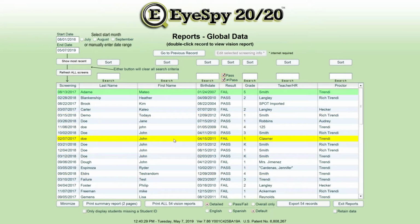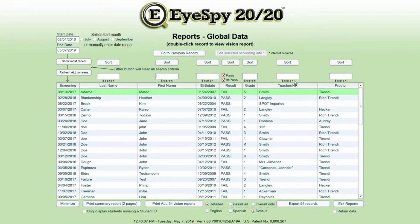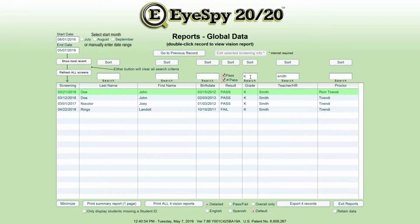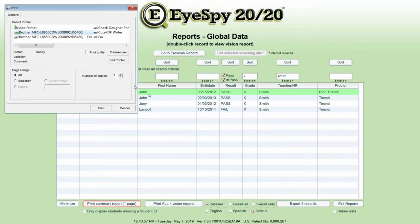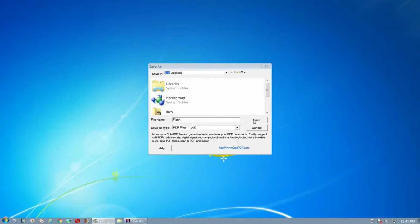So you can look at data that way, or you can search for a specific report. I want to look for Kim, and I type in the first few letters. I can look for a specific teacher, a particular proctor, and I can do some other things as well. So let's say that I filter on Smith, just like that. And now let's say I'm going to look at just kindergarten. And now I want to print a summary report. I want to show you what the summary report's going to look like, and I'm going to print it to a PDF so that we can actually see the report.